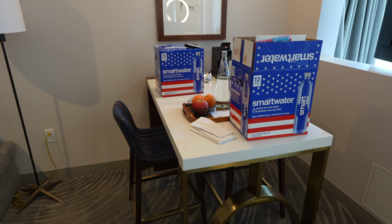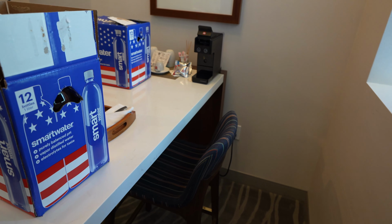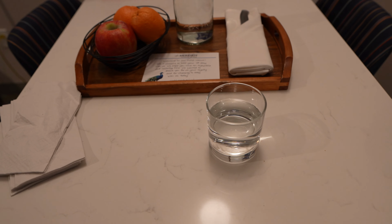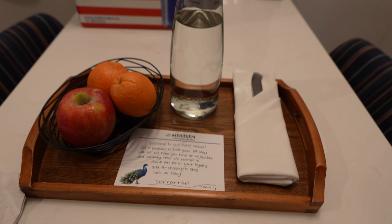Back behind us, we do have a little dining room table with some bar stools. So if you wanted to hang out and have some food, not on the couch or in the bed, you could sit here. They did leave us some fruit, some sparkling water, and a really cute note, which I thought was really nice. I have yet to have that happen to me at any Marriott property. So it was a nice little touch.